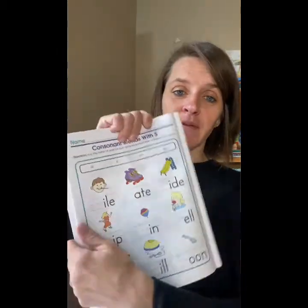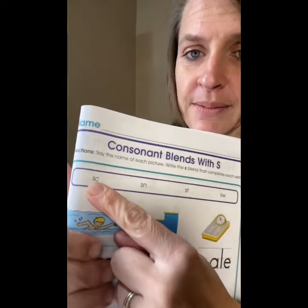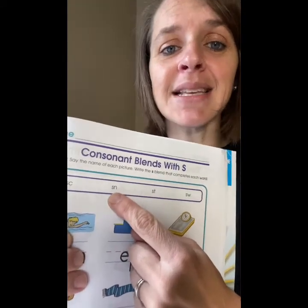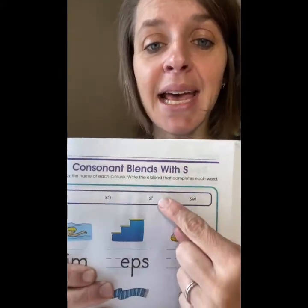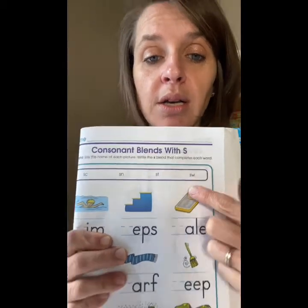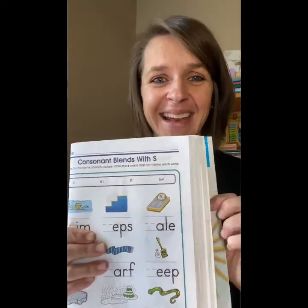Now you're gonna do that with two pages, okay? So you have this page and then this page, and these consonant blends are S and C. Sk, sk. SC says sk. SN says sn, sn, like snail. ST says st, st. SW says sw, sw. So say the pictures and write the beginning blend.